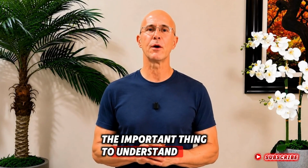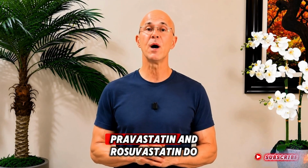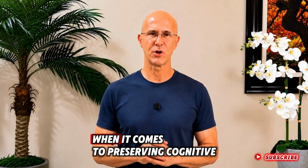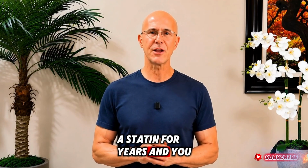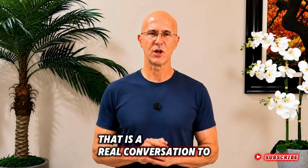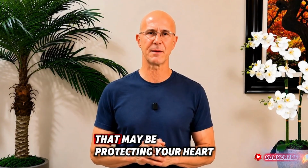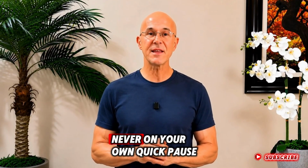The important thing to understand is that not every statin affects the brain the same way. Pravastatin and rosuvastatin do not cross into brain tissue as readily and are generally considered safer choices when it comes to preserving cognitive function. So if you have been on a statin for years and you are noticing fog, forgetfulness, or confusion creeping in, that is a real conversation to have with your doctor about a lower dose or a switch. It is not a reason to quietly stop a medication that may be protecting your heart. Get the plan right with professional guidance, never on your own.